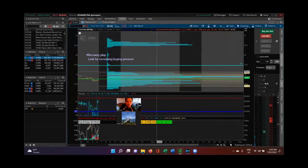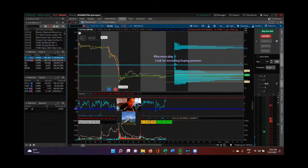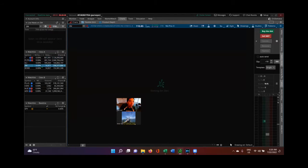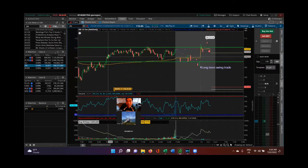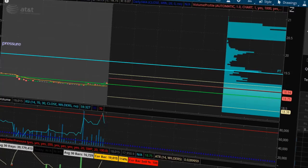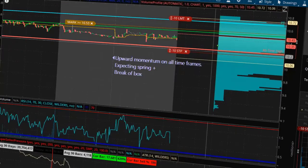Or in fact, it's kind of confirmed that the setup is a good setup with AT&T. And Zoom, I didn't go over Zoom, but Zoom is more of a safe play, and that one's looking good. All right, all right.